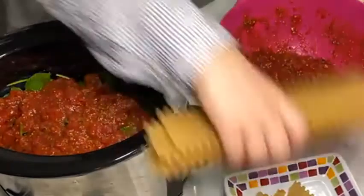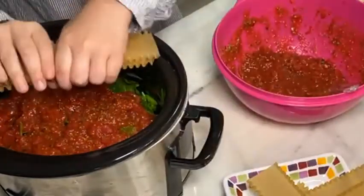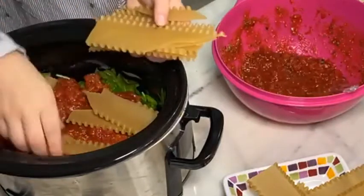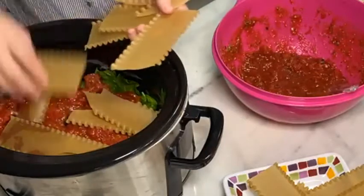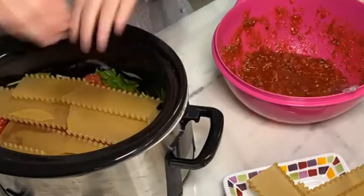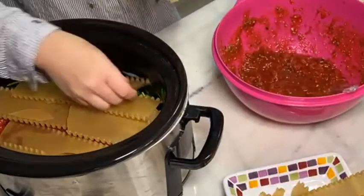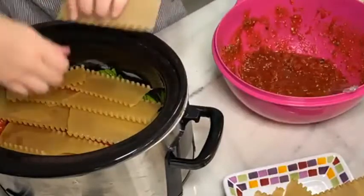Add lasagna noodles in here. So you could add a little bit more. You could add some protein by adding meat to it, but this particular recipe didn't call for meat. It was a veggie lasagna. So that's why we just left our veggies in here.